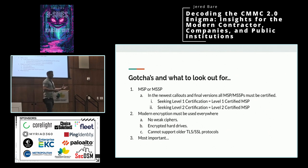So if you're going after a level one, your MSP or MSSP is going to have to be a level one certified MSP. You'll no longer be able to use, you know, Fred's computing down the street because they're super cheap if he's not level one certified. The same thing with level two. You're seeking a level two certification. Your MSP or MSSP is going to have to be a level two certified shop.